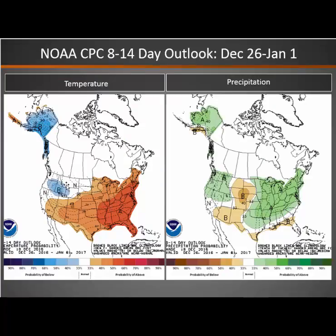A bit further down the road for the holiday period, December 26th to January 1st, and you can see through here that cooler than normal signal across the northern portion of the Great Basin, more normal or slightly above normal temperature-wise to the south. Precipitation-wise, we stay in a wetter than normal pattern for Idaho and northern half of Nevada and Utah as we go into that period. And this is a fairly wet period this time of year on average, so being a little bit wetter than normal indicates that we'll probably have weather systems coming through every couple of days or so.